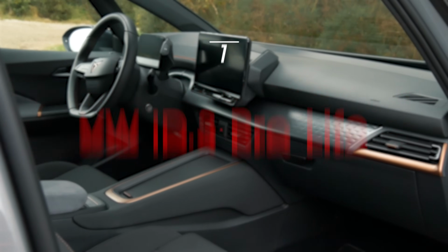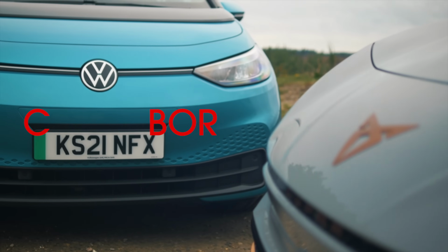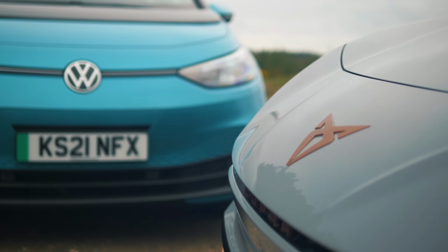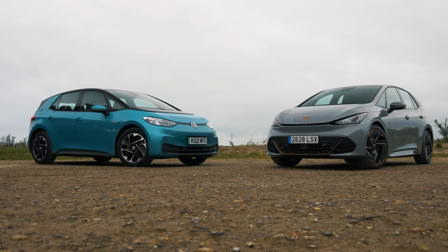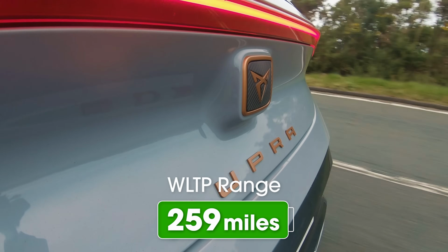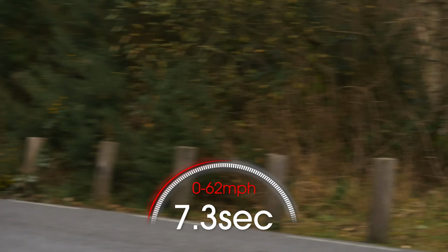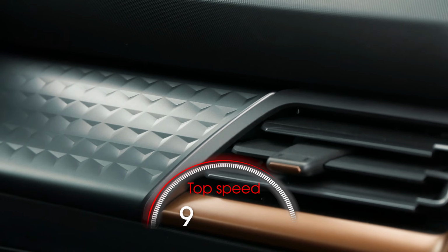But now, the best small electric car you can buy is the Cupra Born. Like the Corsa E and Peugeot E208, the ID.3 and the Born are very similar to one another underneath. So that means the Born has all the strengths which the VW offers, but crucially, it's a little bit better in a few areas to make it a slightly better car overall.